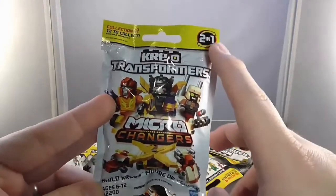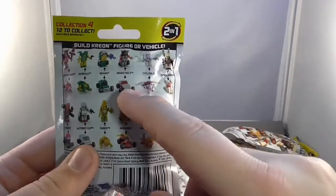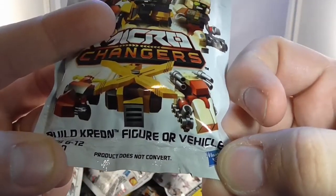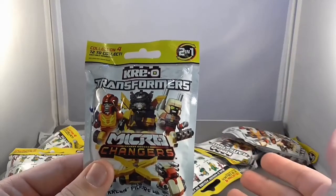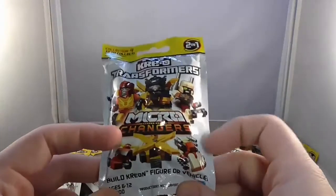So you can see it's just a simple little bag. It says 2-in-1 because of course these are Transformers. They can be a robot or they have an alt mode. But one of the key things here, if you look real close, product does not convert. And this is one of the things I don't like about the Kre-O Transformers. For me, the whole point of the Transformers is that they, well, transform. These do none of that.